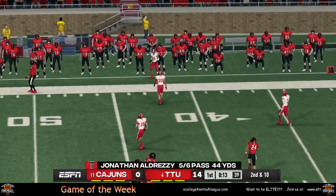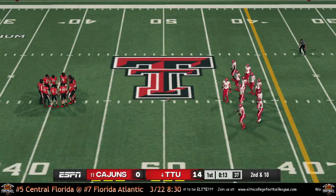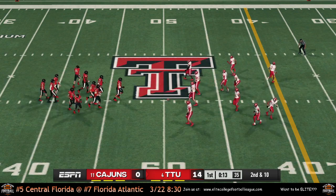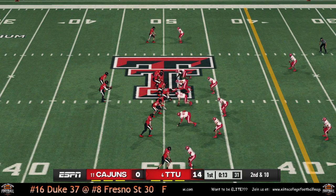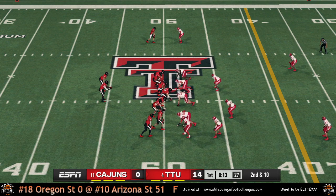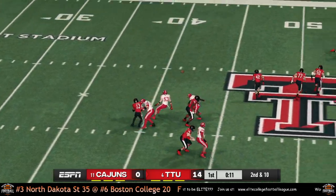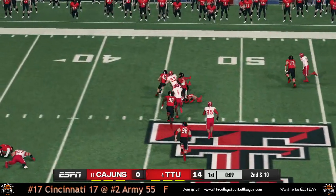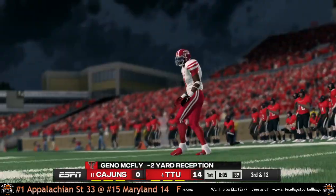And he throws it away. The defense got some pressure and forced a bad pass. I think they've been a little bit more aggressive here with their pass rush, and that time it paid off with an incompletion. Halfback's got it on the quick throw. And they get him in the backfield for a loss.